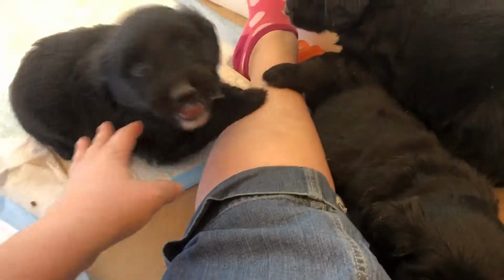Alrighty, and yes, we do have picking spots available with this particular litter. They are going home April 12th, and so we are just going to have people go ahead and select their puppy when they put their deposit down. We will have temperament testing done, and they'll be ready to go.